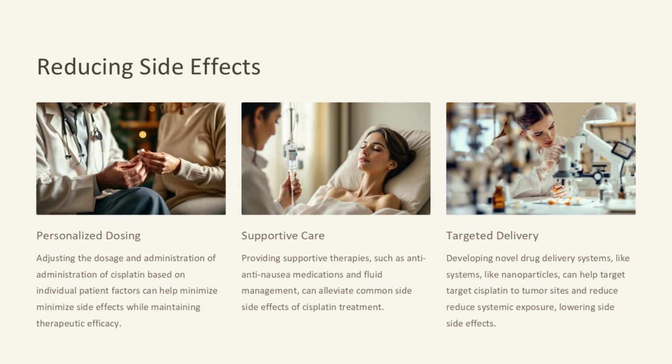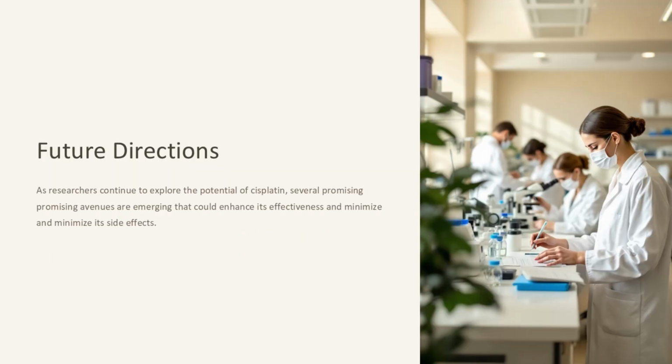Novel drug delivery systems like nanoparticles can help target the cisplatin directly to the tumor, reducing systemic exposure and lowering side effects. As researchers continue to explore the potential of cisplatin, several promising avenues are emerging that could enhance its effectiveness and minimize its side effects.